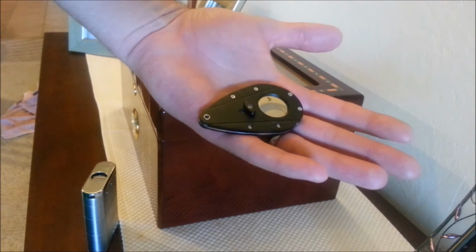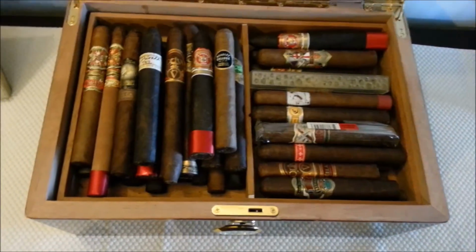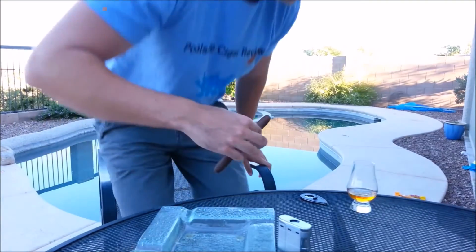Got my cutter, got my torch. Pour a beverage and I step out on the porch. Grab a cigar, I love that view. I guess it's time for another Poolside cigar review.